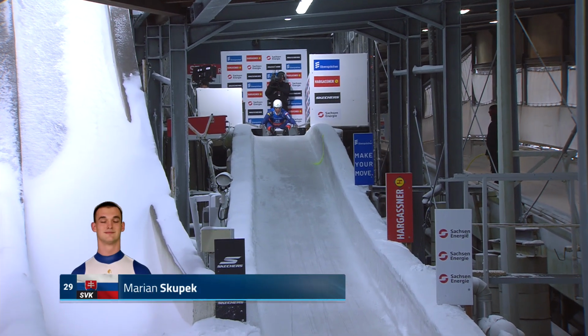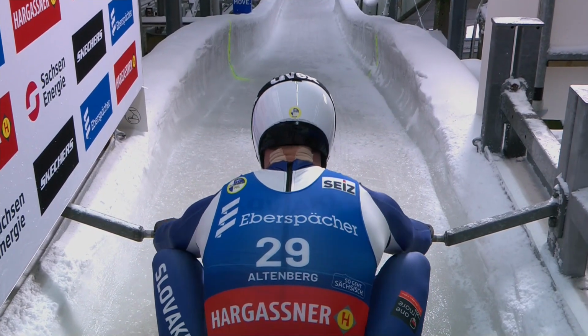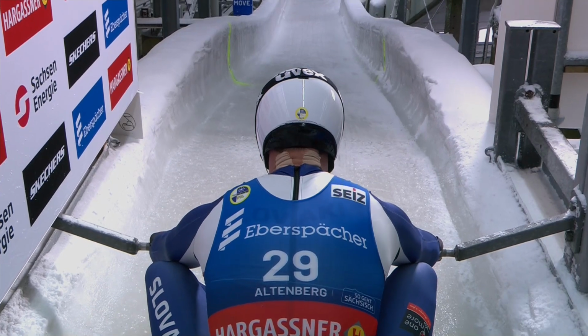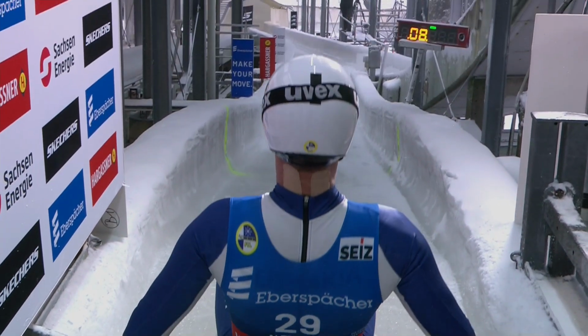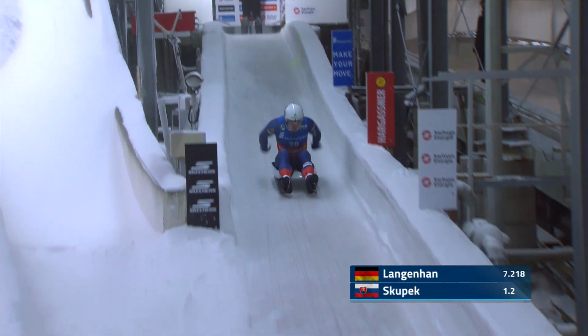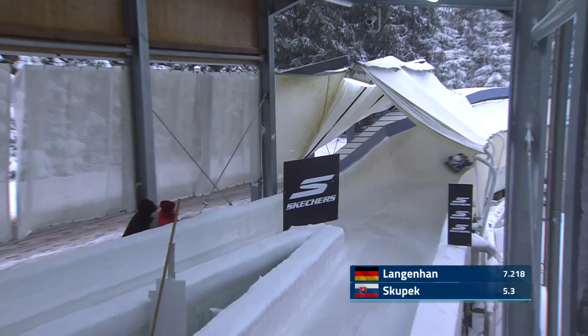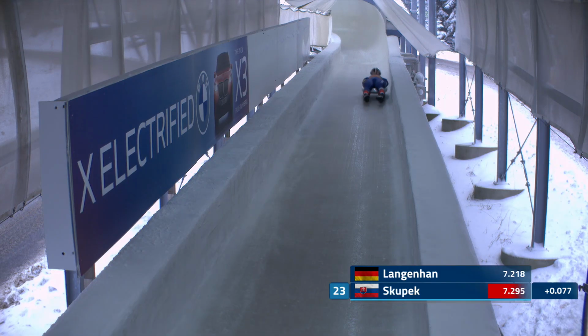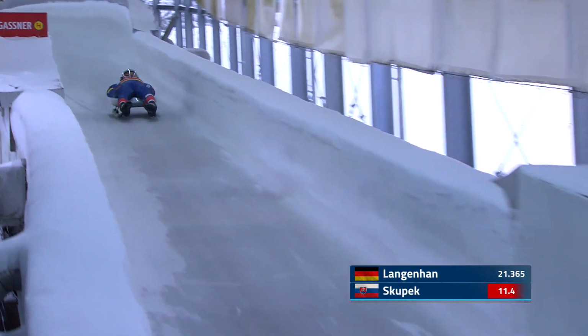Marian Skupek of Slovakia on course now. 2 remain. He's the first of 2 to go. 20 this year, and 19th place finish for Marian in Oberhof. We'll be back in Oberhof in 2 weeks, the only site this year to host 2 races on the World Cup. Marian's a very, very tall athlete, so he'll be looking to use those long arms to get him off the start and build some speed there.